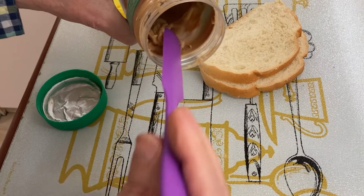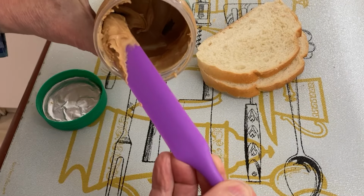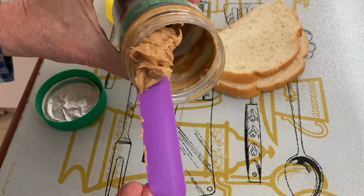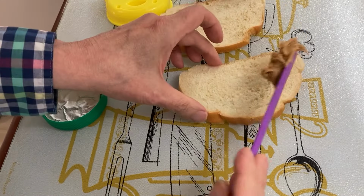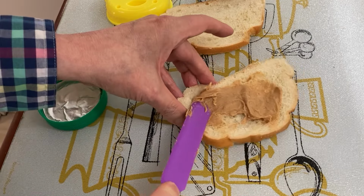Okay, what I'm trying to do is get to the sides of the jar, see how well that works. Yeah, it's working quite well, actually. Okay, let's try some peanut butter sandwich. It doesn't work that well for spreading it.